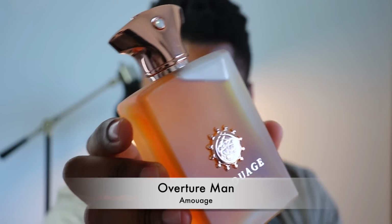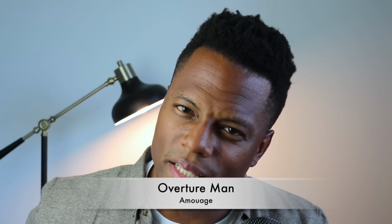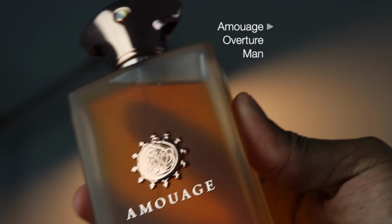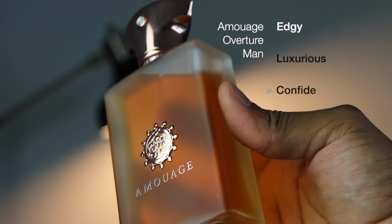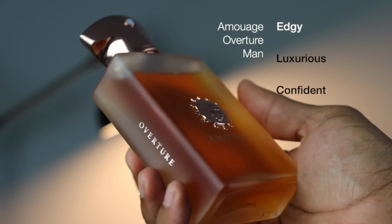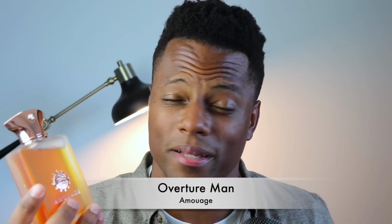Again, smells nothing like Tuscan Leather. That's not the point of this video, but it gives me the same feeling as Tuscan Leather, and I wear it in the same situations. This is a rich, sweet cognac booziness with smoky woods, but also with some animalic notes. There's something a little sharp about this, especially up close. I don't recommend smelling it up close.